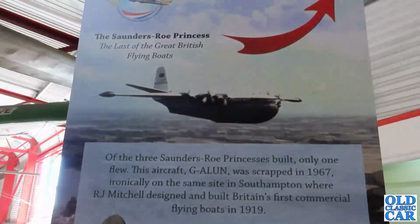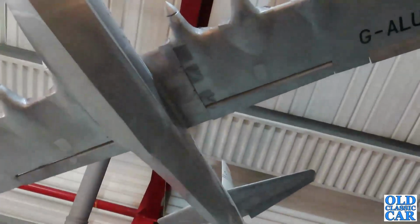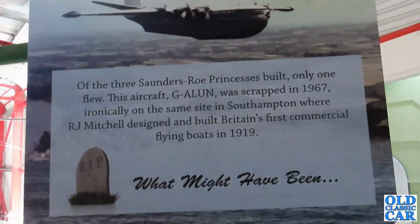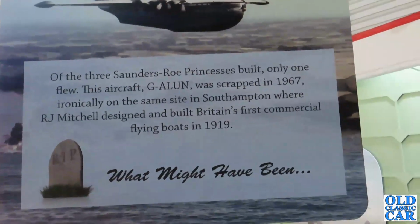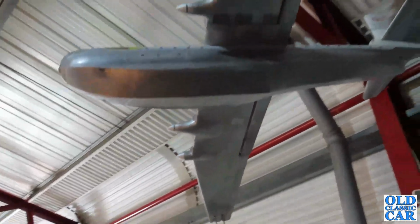Yep, the Saunders-Roe Princess. Three built, only one flew. This one, of which this is a model, was scrapped in 1967, ironically on the same site in Southampton where R.J. Mitchell designed and built Britain's first commercial flying boats in 1919. How could you scrap something like that?